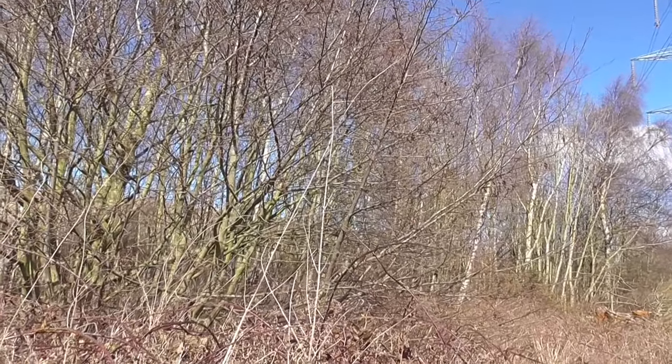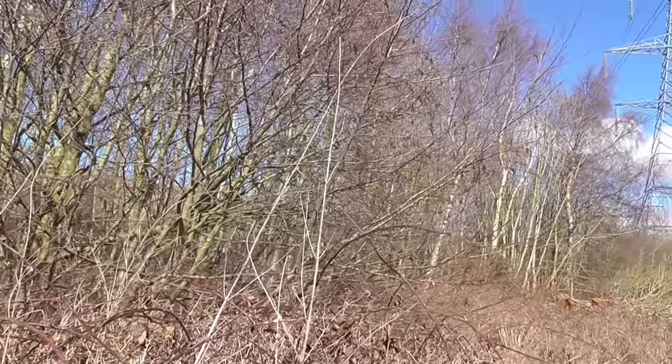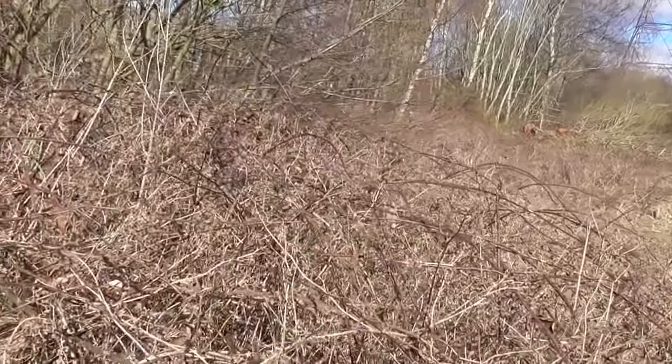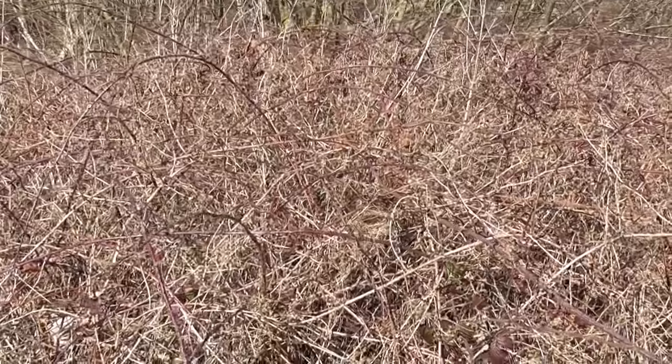Long-tailed tits, making that little chirring noise. A couple. Turn the camera on, they're going quiet, but they were making it a few minutes ago. Getting ripped, shredded up. Wow. It'd be good if they did nest this time of year so you'd spot them easy. That would be brilliant.